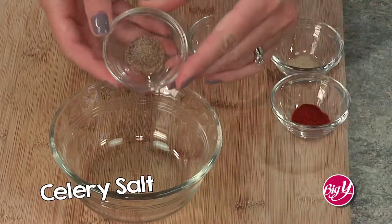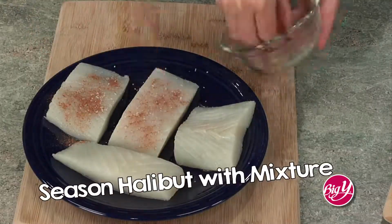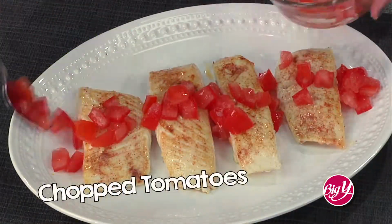In a bowl, add celery salt, sea salt, paprika, ground white pepper, and whisk together. Season halibut with mixture. Heat oil in pan and cook fish on each side. Garnish with chopped tomatoes and serve.